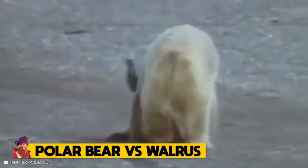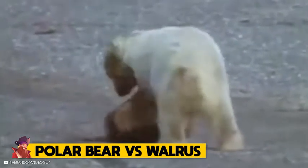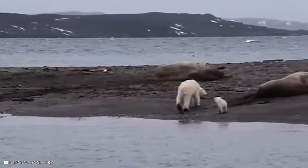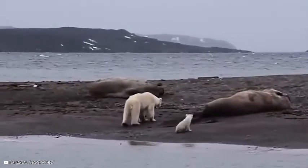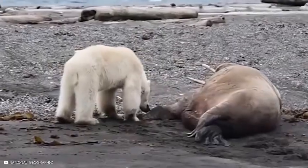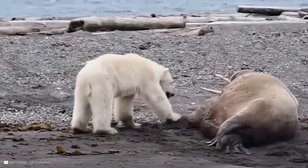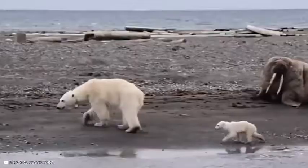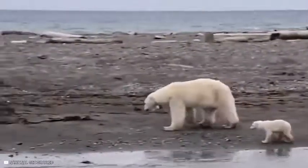Number 13. Polar bear versus walrus. This mother polar bear and her baby polar bear are on the hunt for food. The mother is too weak to attack a live walrus, but this walrus isn't a carcass, and when the bear gets too close, it sits up and faces the bear. The bear decides it's too risky and leaves with her cub, hoping to find something else soon.